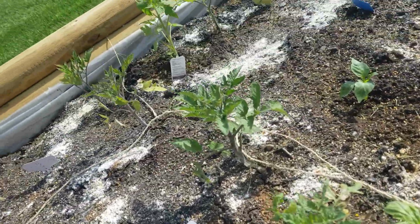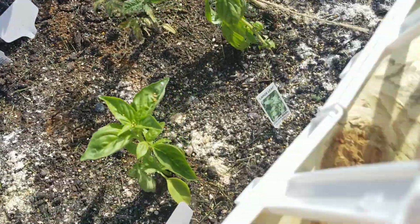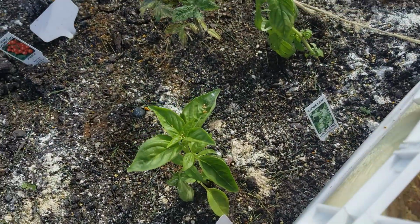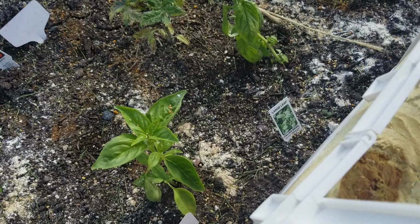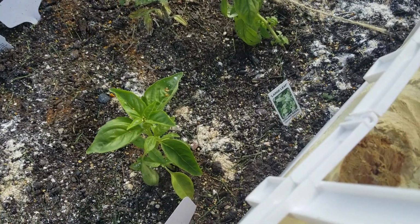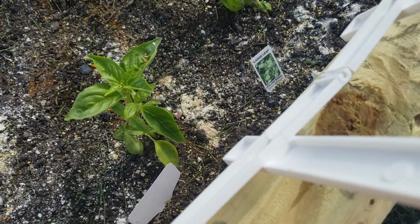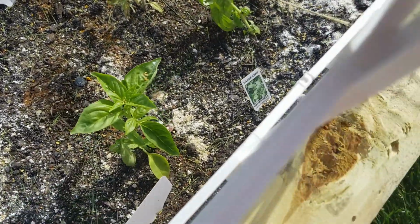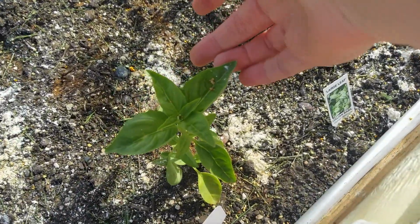Hey guys, I wanted to give you a quick tip today for when you are fertilizing your garden. I like to use the sprinkle kind, where you just shake and sprinkle it all over your garden. I usually do it right before it's going to rain so that it helps it absorb into the ground. But I wanted to share with you something you want to be sure you don't do.